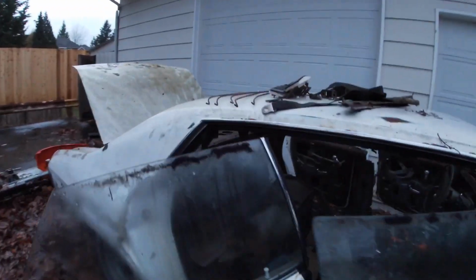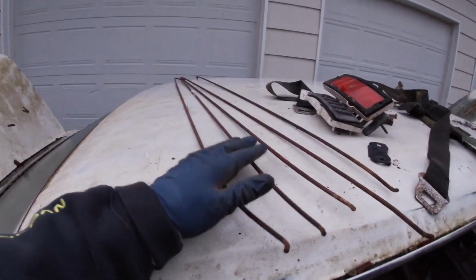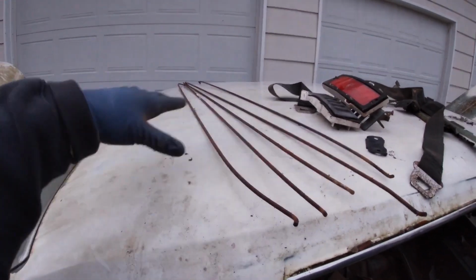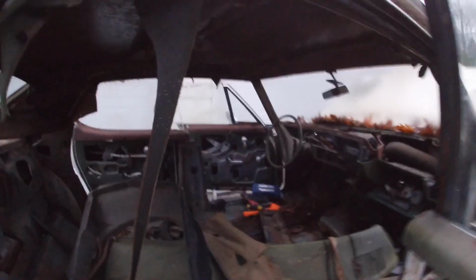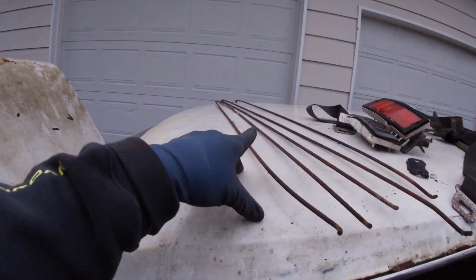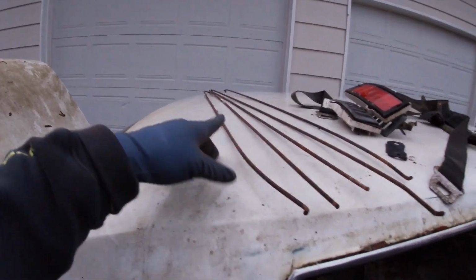And this is kind of what I took here. I've actually been looking for some of these. Now this is for a 4-door. These are the bow headliner rods that hold the headliner up. It's kind of like a suspended headliner. If you can see some of the headliner hanging right here, these hold that headliner in place, and I don't think that the 4-door can cross over to the 2-door.